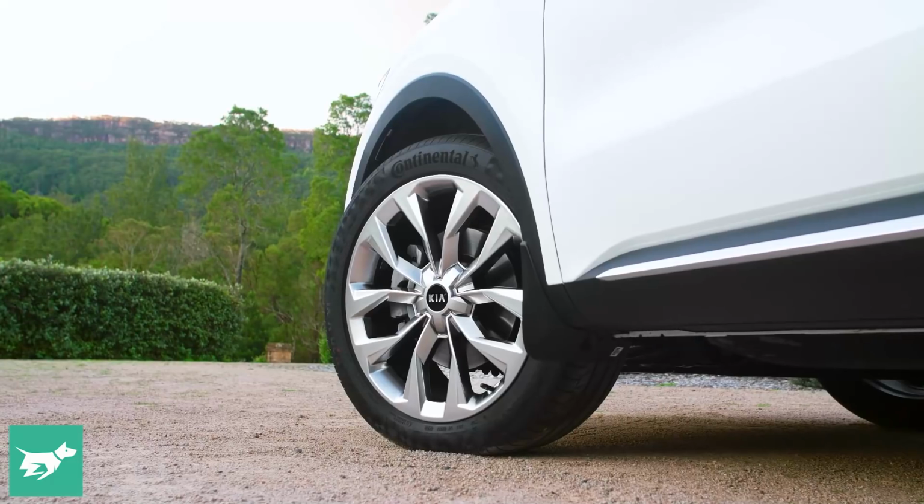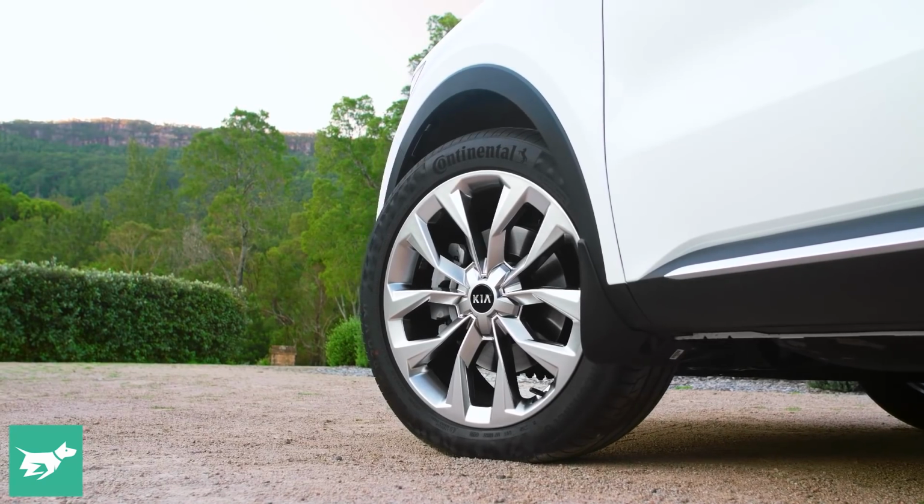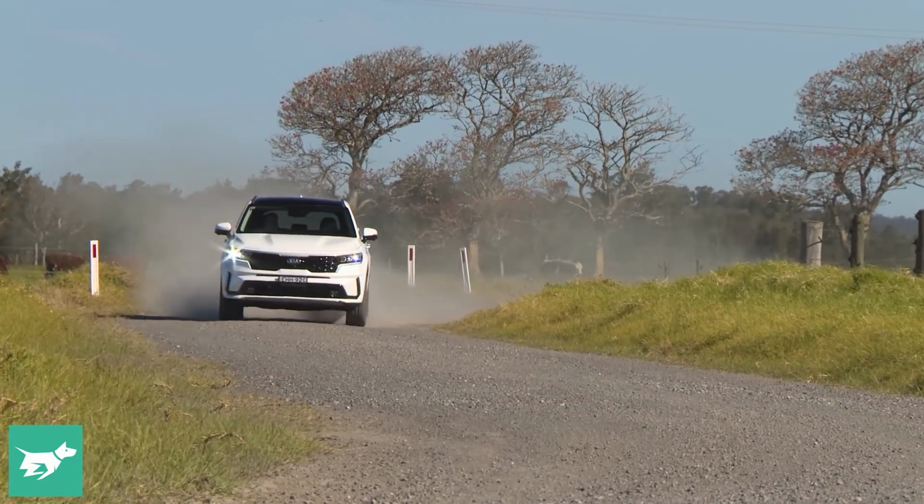Now the ride is excellent on everything up to the 19-inch wheels that you can get with the Sorento. So last week I was driving the Sport Plus grade with the diesel. It's one rung under this car, and the ride was magnificent. The GT line, which I'm in now, steps up to 20s and also a slightly wider tyre and the ride diminishes considerably. It's still not bad, it's not uncomfortable, but you can certainly feel the bumps in the road much more prominently.